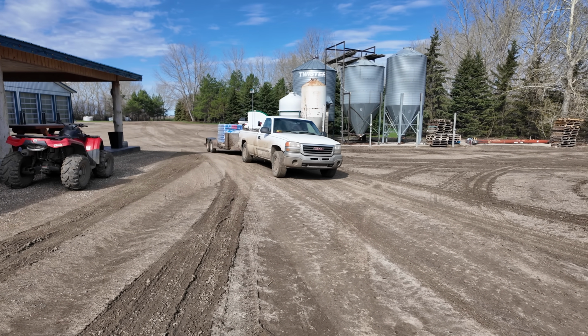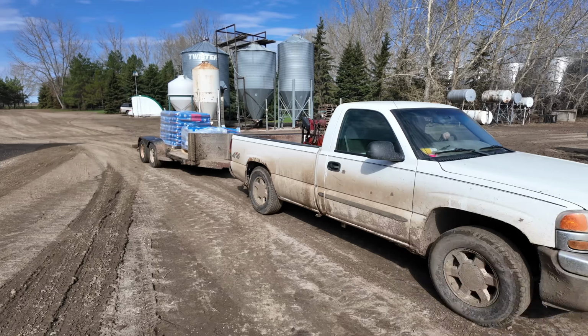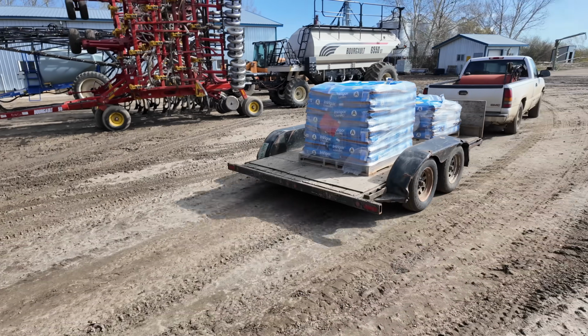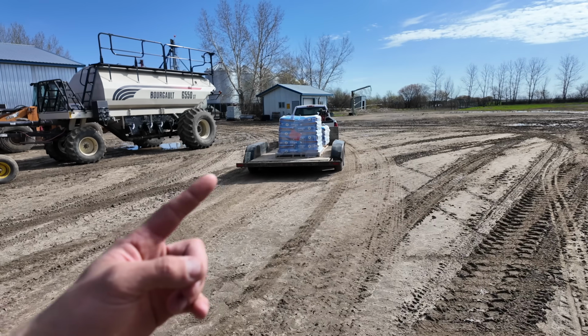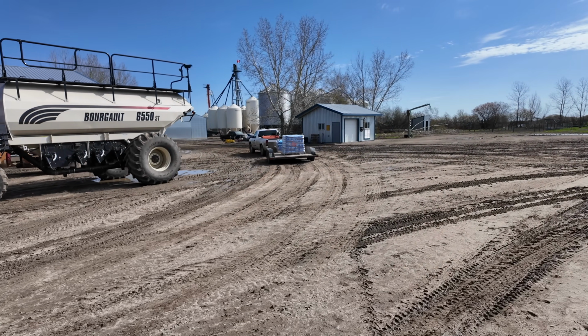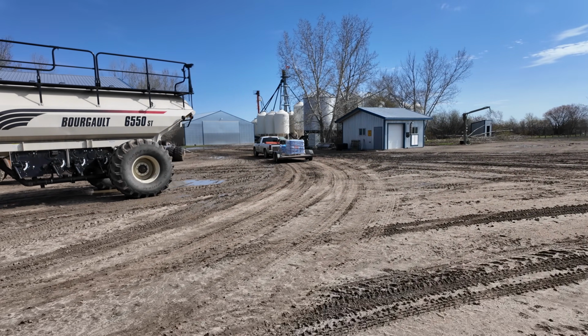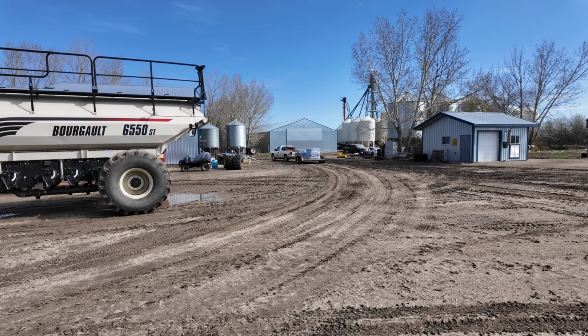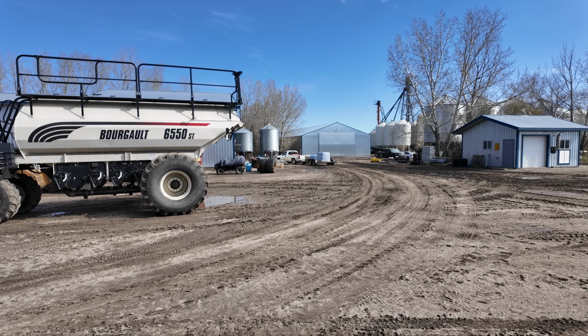I think we've had more rain the first couple of weeks of spring than we did all last summer. So we're off to a good start. Really excited about that stuff right there. We're putting 610 acres in this year, and it is by far the most expensive crop that we put in the ground. And it has the biggest upside potential as well.